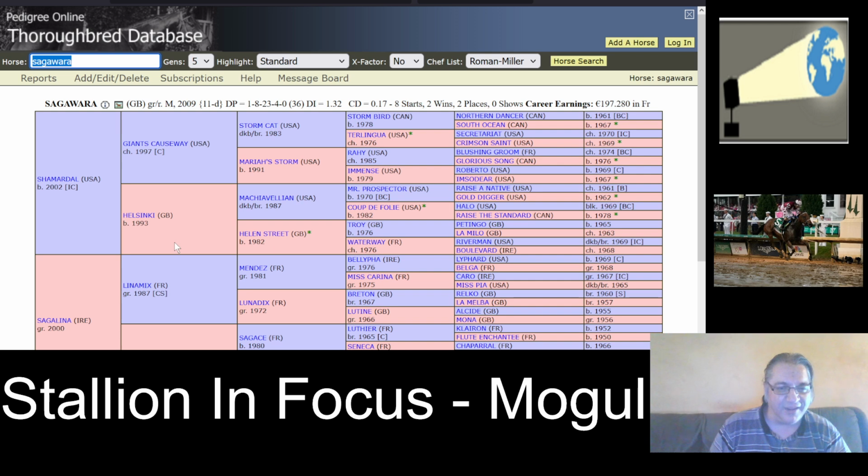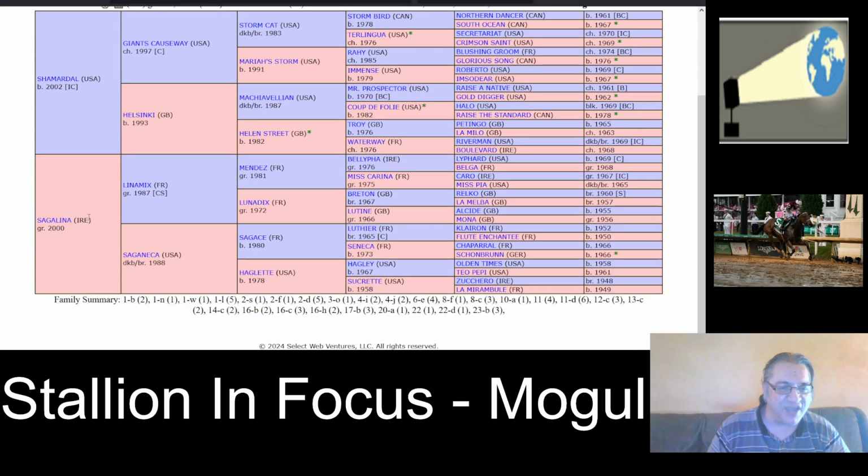The next one, Sagalina, is responsible for this one. Sagawara, a mare foaled in 2009. Not as prolific, only in the first 2.5 of her 8 starts, winning twice, winning €197,280 in France. Another one sired by Shamadal, out of Sagalina, who herself was out of Saganika. Saganika, the second dam of this one.